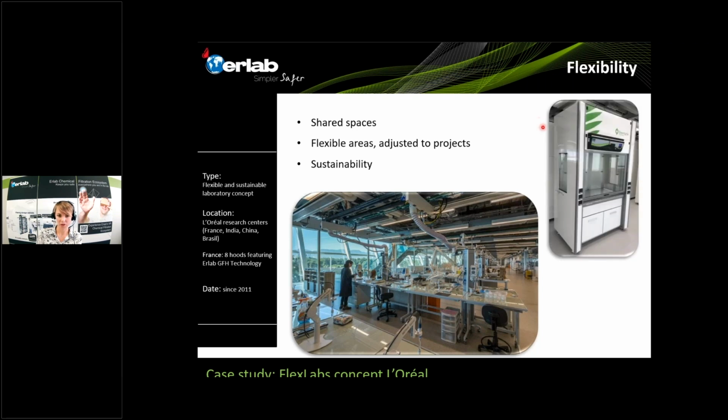And this is a picture of one of the green fume hoods that has been installed in the Flex Labs in Chevilly-la-Rue. I invite you, if you are interested, to look at the many publications that are online about this sustainable lab, the L6 building from L'Oréal in Chevilly-la-Rue.